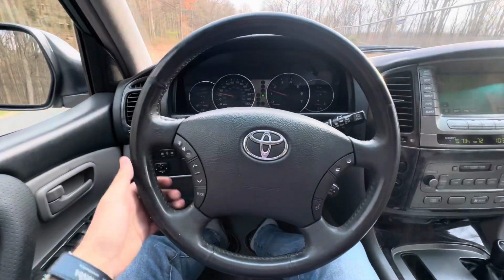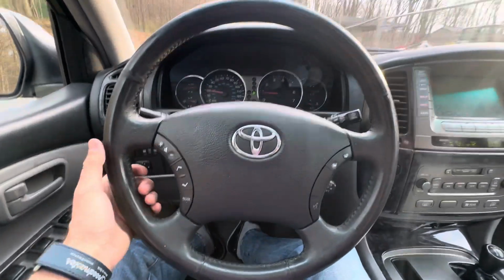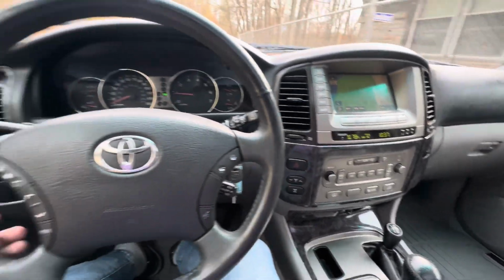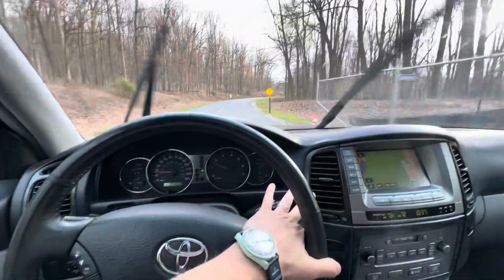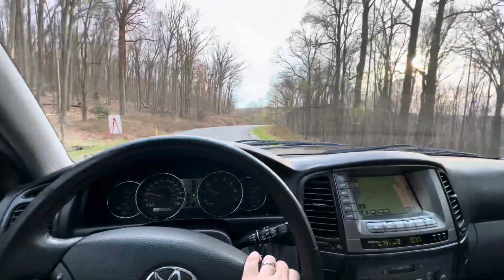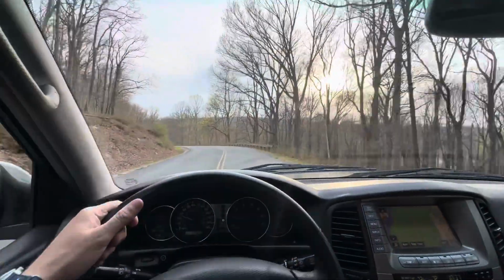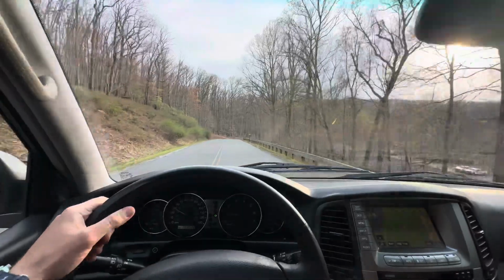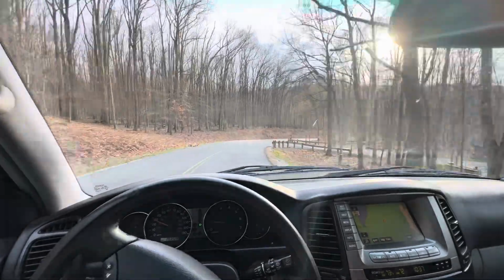This is the Galactic Gray. Love this color. It's like a dark charcoal gray. It looks really nice with the gray interior and like the bluish camo trim. One of my favorite combinations on the 100 series. Unmodified, sitting on standard Land Cruiser suspension, highway tires, no modifications.